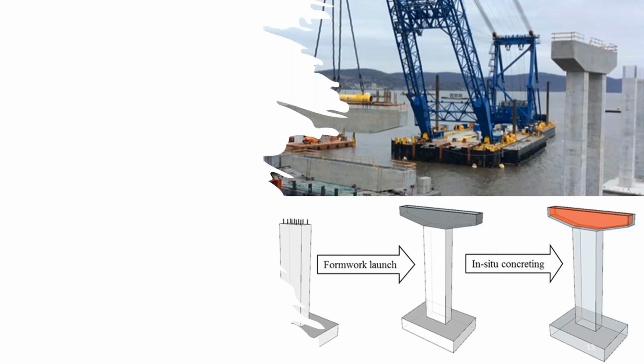Now, in our case, we are using a UHPC shell, and we are printing them. On the bottom right-hand side, you will see the concept: you print these different elements, you bring them, it can be cast in place, but we are doing 3D printing. You connect them. We have done lots of work in the connection area, and I will show you some of the results. And then you put the steel cage, and then you fill it with the concrete.